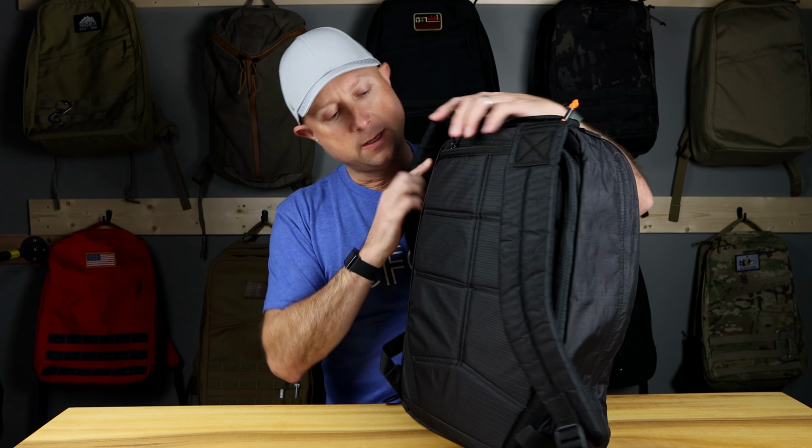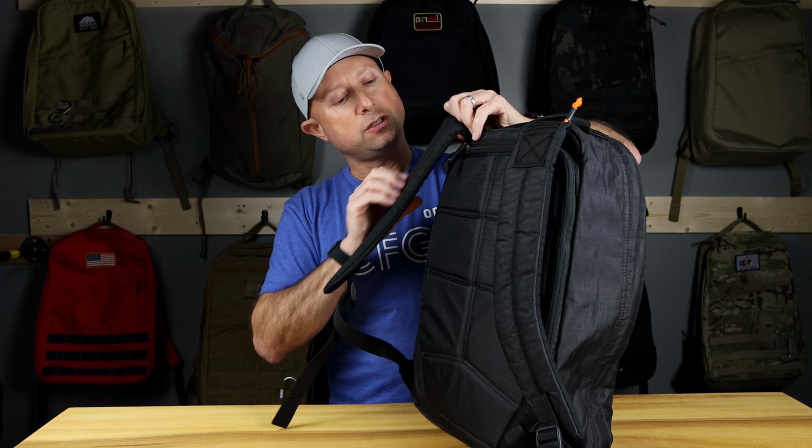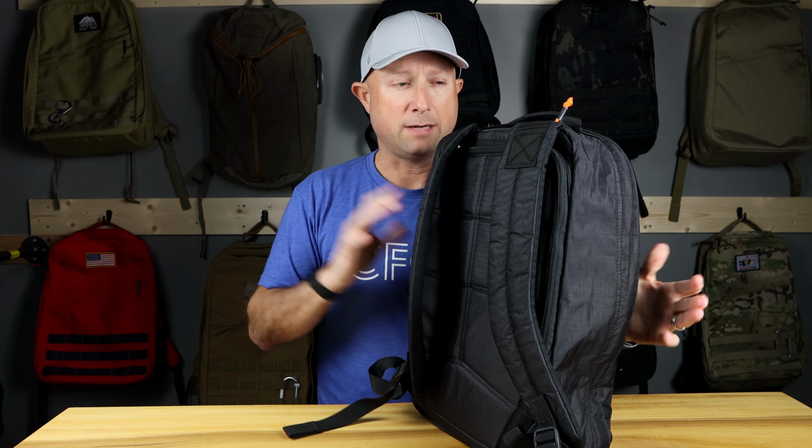Initially, I didn't really know how I would like it, but after a couple weeks of carrying it, it's honestly my favorite material. I don't know if it's just because I've carried the other GORUCK bags for so long in 1000D that I'm just used to that coefficient of friction between the bag and whatever I'm wearing or wherever I'm putting it. But this slippery feel of the dyneema fabric, both on the back and the shoulder straps, just feels amazing to me, and I really like it.